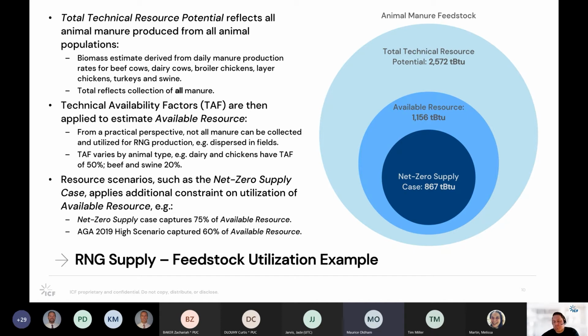Again, this is still relatively aggressive, but we're framing this in the context of trying to get to net zero in 2050, and we're assuming that the entire economy is shifting. It's not just that we're pushing hard on RNG; we're pushing hard on everything, whether it's electric vehicles, a GHG-free grid, or whatever else. Just for context, in the 2019 high scenario for the AGF work, we assumed about 60%, so you can see we've ramped up from 60 to 75% of the available resource. We could replicate this across all the feedstocks to show how the constraints are applied and limit the overall biomass potential that is directed towards RNG in the supply cases.